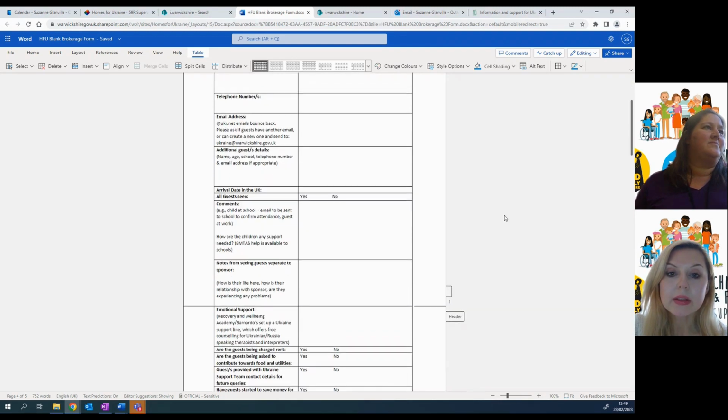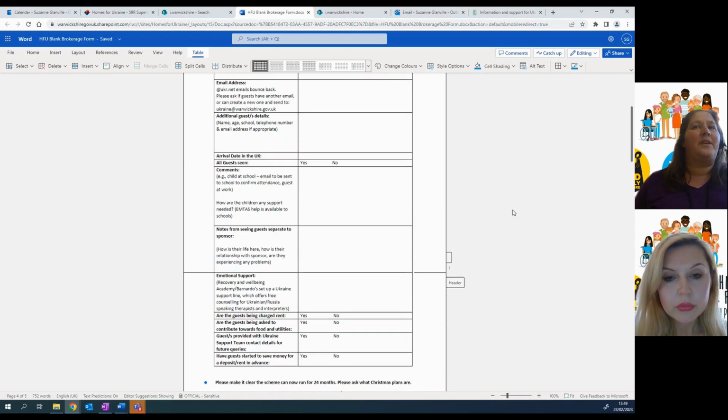attention to the email. Sometimes we have a problem in the UK when your email is ukr.net, because sometimes it's bounced back and the recipient cannot receive it. So if you have this Ukrnet, we probably will ask you to have an alternative one like Gmail, and that's how we can communicate with you with no obstacles.